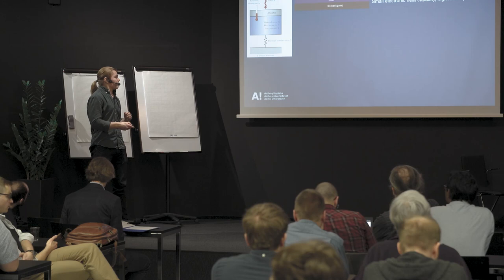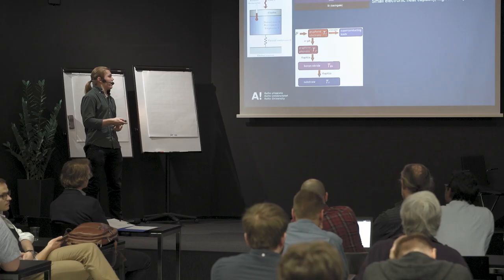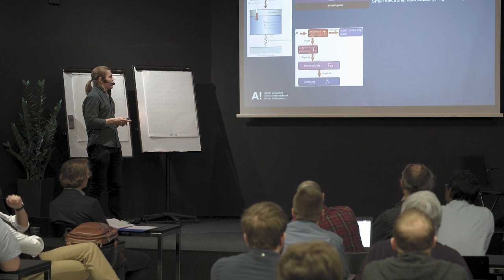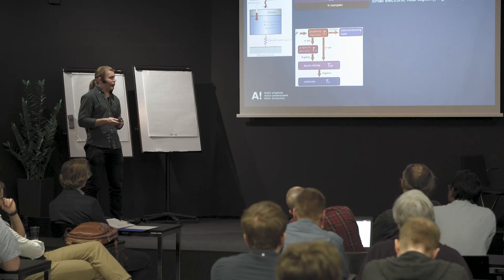So let's first talk about the heat transport in the device. There's some radiation coming in. It heats up the electrons in graphene, and some of it can escape to the superconducting leads. However, through electron-phonon coupling, the graphene phonons are heated up, and then the phonons in boron nitride are heating up, and there can also be some direct electron-phonon coupling between graphene and the boron nitride layer.